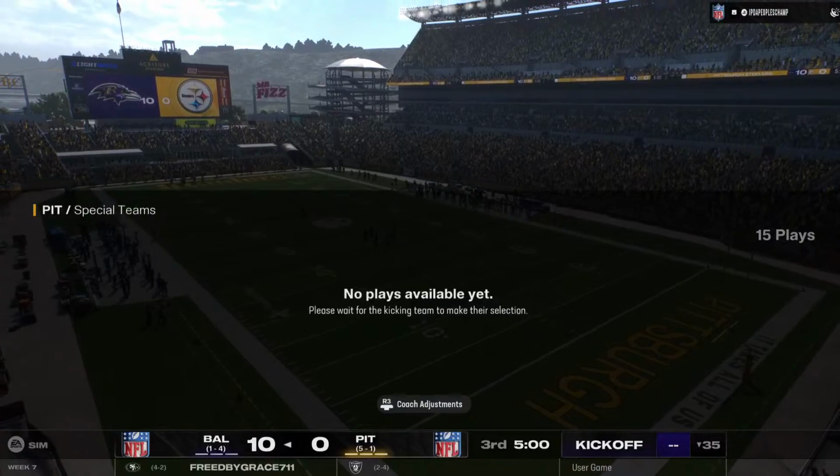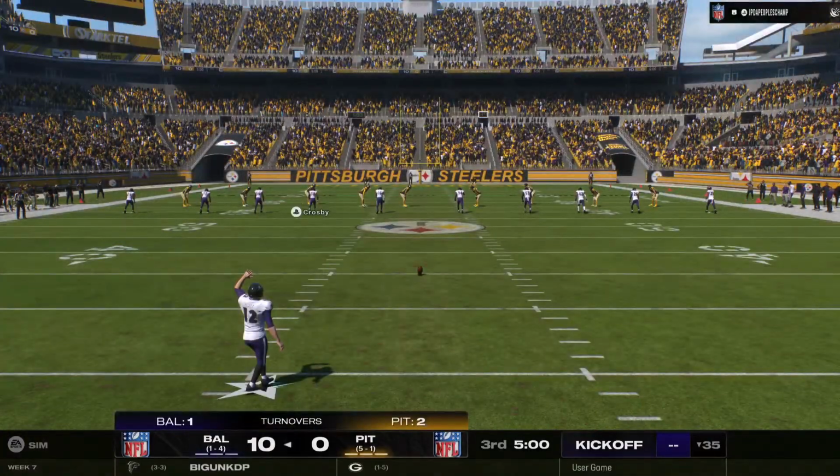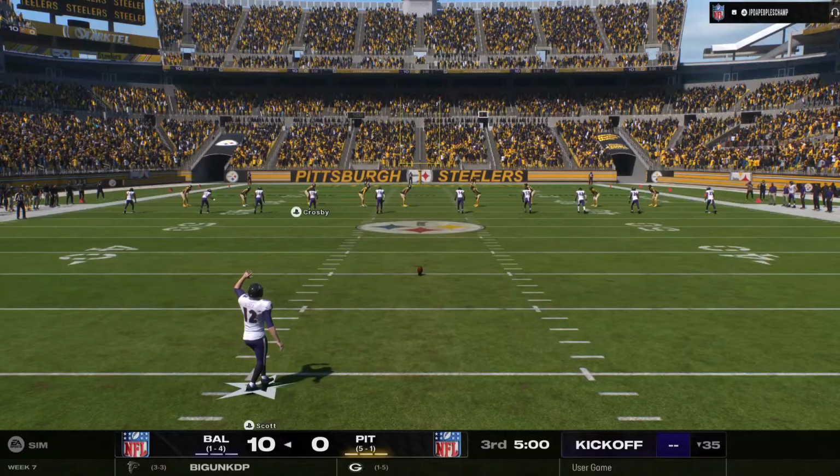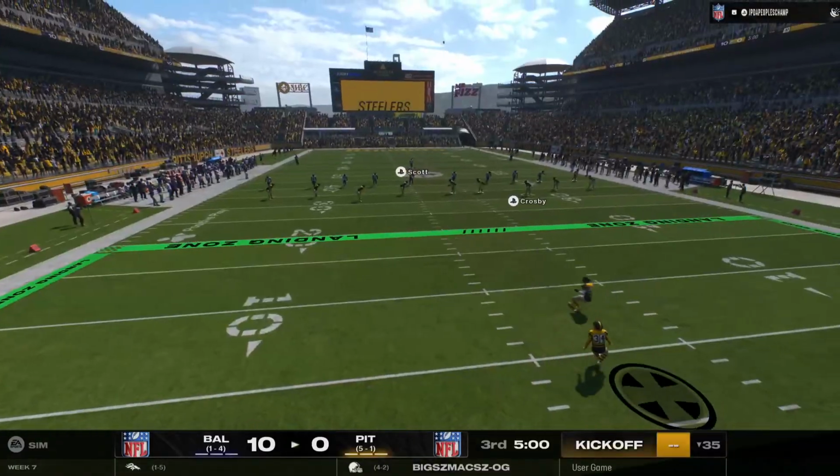All right, Coach, second half, drawing near. Glad to have you back with us here on EA Sports. Third quarter set to commence, and we're back underway here on EA Sports.